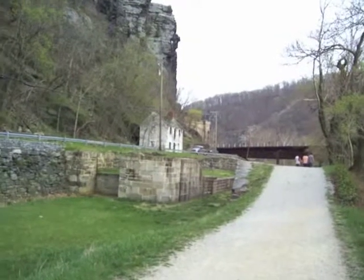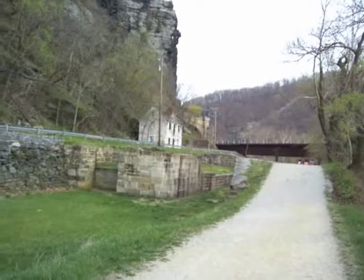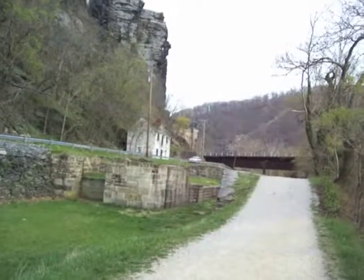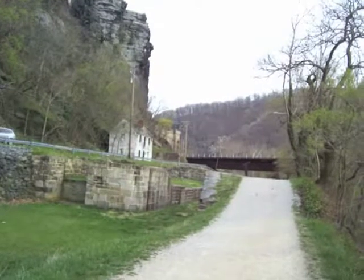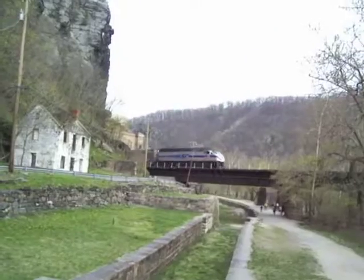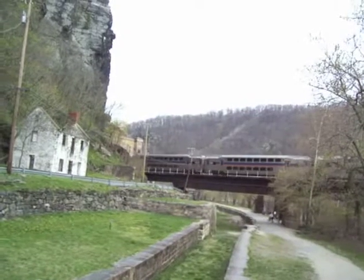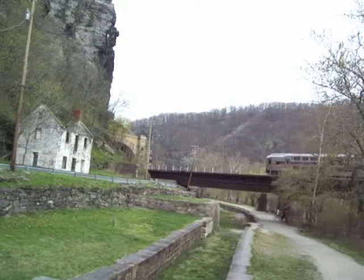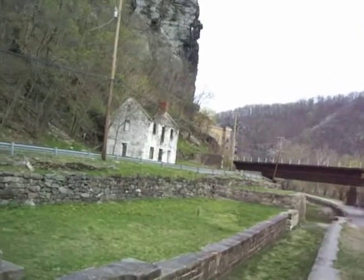Here we are looking at several things. First off, there's a lock on the bottom. To the left is the overflow. That looked like it was also a dry dock at one time. Behind that's an old stone house. And to the right of it, if you see that tan structure, that's the beginning of the railroad tunnel that those tracks you see go into. There was Amtrak coming out of the tunnel.